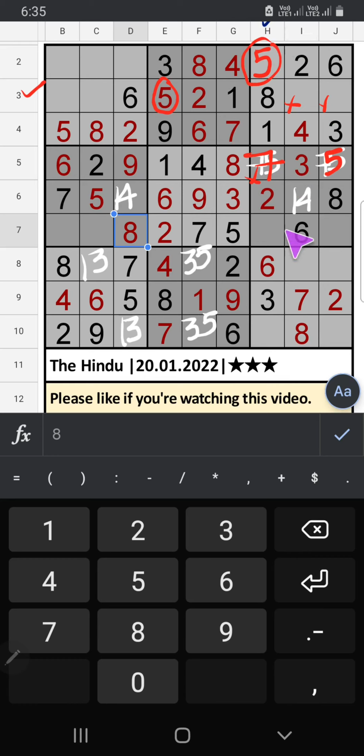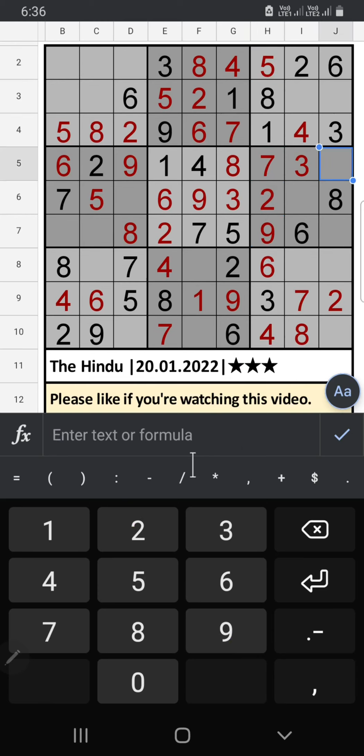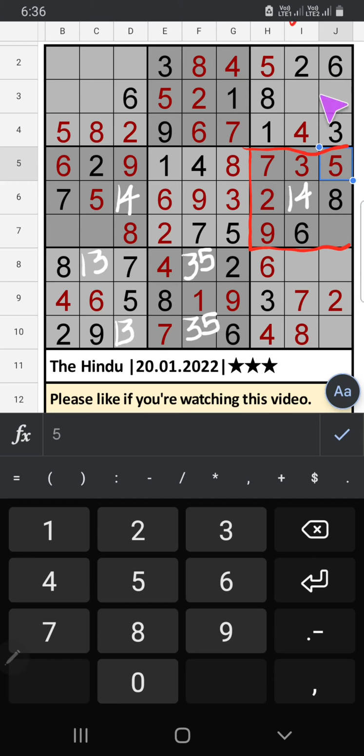Column H, only 2 numbers are remaining, 4 and 9. 10th row, we have 9. So 9 can't come in this cell. Then 9 is confirmed here. Then 4 is here. In this grid, only 2 numbers are remaining, 1 and 4. Column I, we have 4. So 4 can't come in this cell. Then 4 is confirmed here. Then 1 is here.